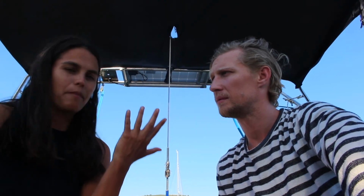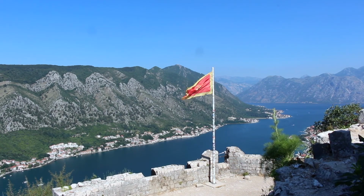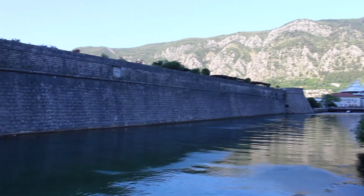Kotor is the thing to see in Montenegro, really. Yes, it is the crowning jewel of Montenegro. Right? And now we know why. It's absolutely stunning. You've got this fortress, San Giovanni Castle, sitting up on the hill. It's more of a mountain. You've got the castle sitting up on the mountain with the fortification of the walls going down all the way to sea level, surrounded by a moat.